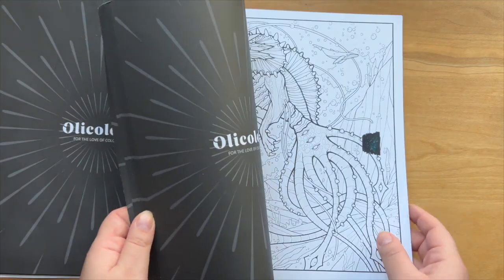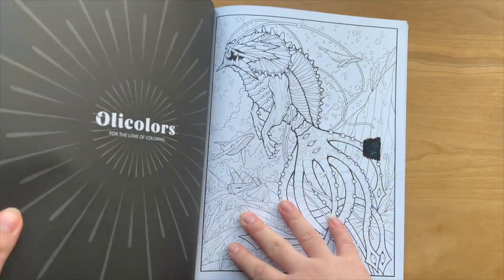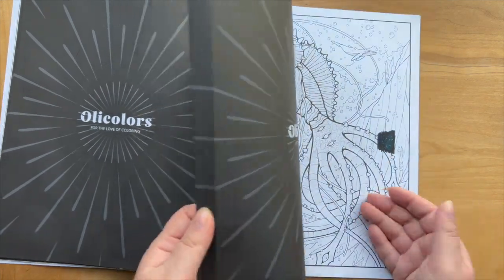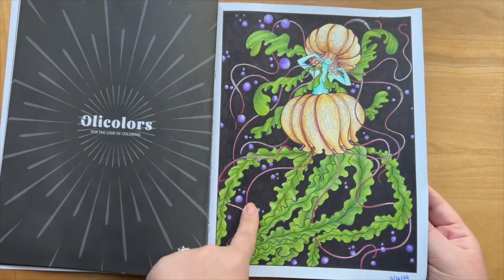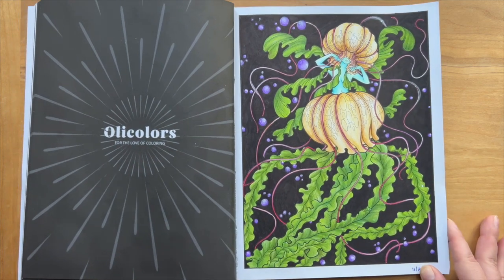So I used this as a tester page because honestly, I knew I wouldn't color this. This is too scary for me. So I did test a little bit of a glitter tester happening here. But this paper took the water-based marker, which is what I use for the black background, very well. And just in general, it was a very pleasant experience.